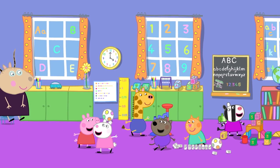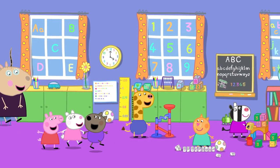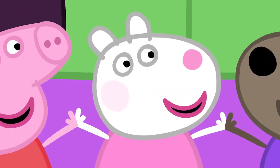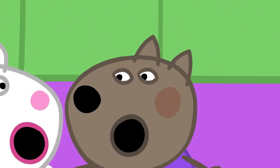Today, Peppa and her friends are playing games at playgroup. A pocket full of posies. A tissue! A tissue! We all fall down!